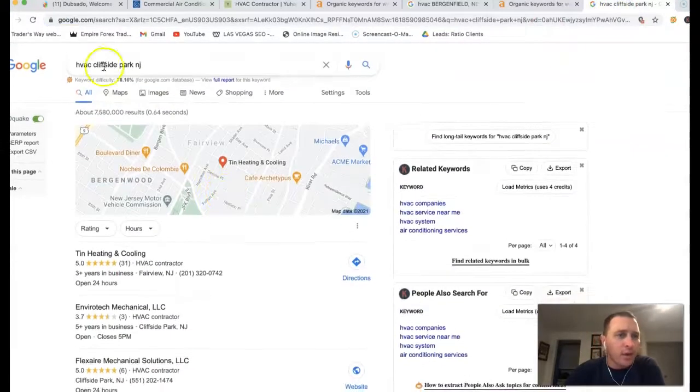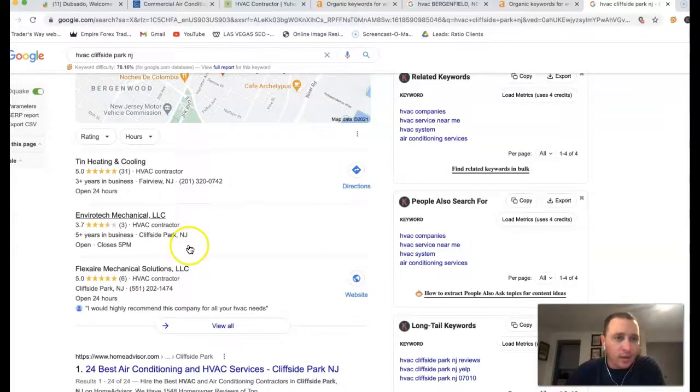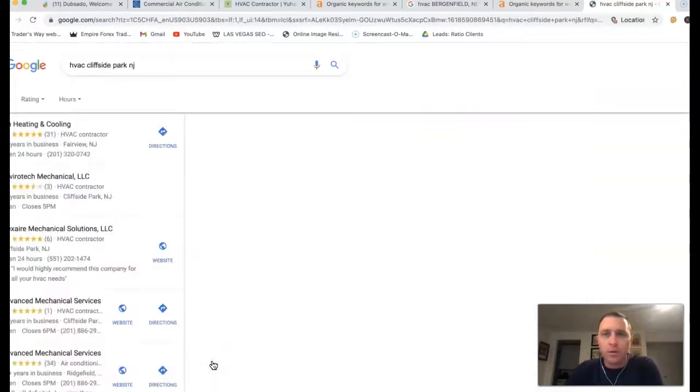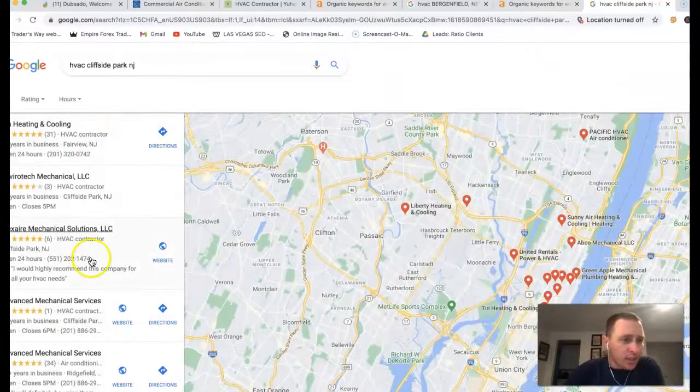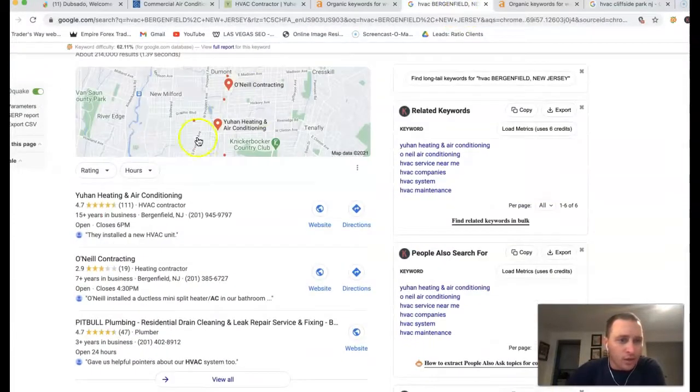Let me give you an idea about keywords. HVAC Cliffside Park NJ, right inside of Google. This is what you're going to see. You've got this little map section here at the top, a bunch of businesses competing to get to the very top. Actually, you have this GMB right here, so I'm not even going to go over that, but you're going to be dealing with a lot of citations to get to the very top right there.